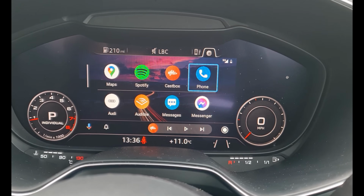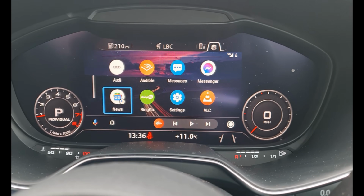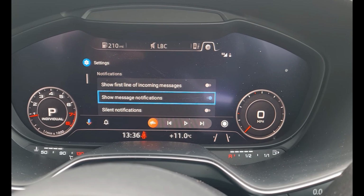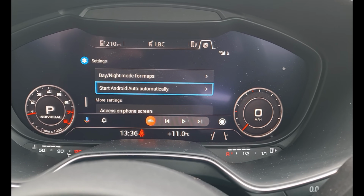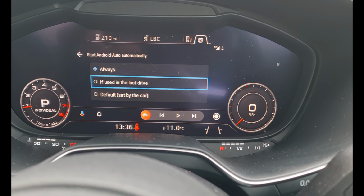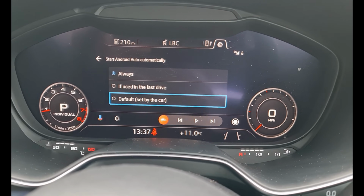So guys, you can see now I'm in the car and I've got Android Auto working. Apologies about the engine noise, but this is the only way we can do it. If we go into settings over there, and scroll down, there's a setting which says start Android Auto automatically. We click into that and there are three options: always, if used in the last drive, or default. 99% of the time it's on default. I've checked it in my wife's car, and in 3 other cars.